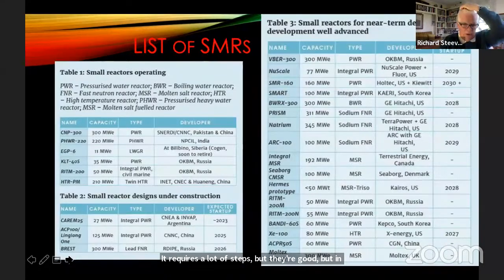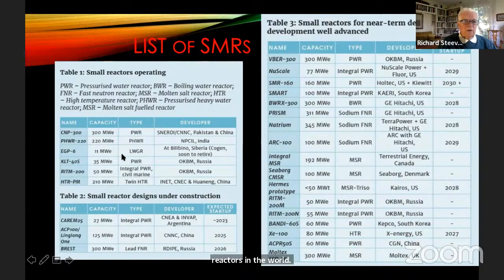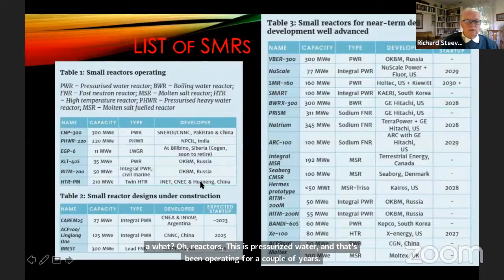But in case you think that it's only NuScale, let me point out to you that there are a lot of small modular reactors in the world. This list here are various small modular reactors that are in existence and operating today. Pakistan, China, India, Siberia. This one, I showed you pictures of this one. It's a floating reactor, and they have 2 35 megawatt reactors. This is pressurized water. And that's been operating for a couple of years now. This one too, and in China.